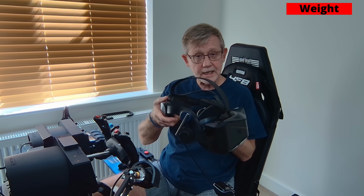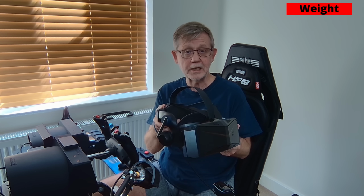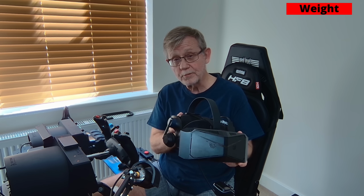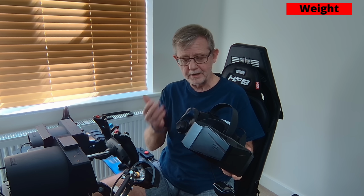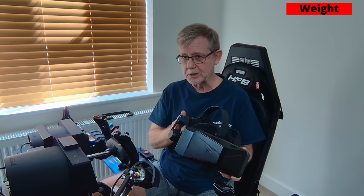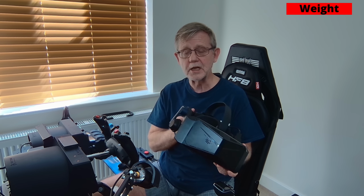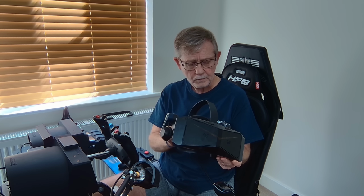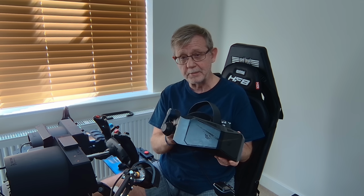Admittedly, the headset in itself is fairly well balanced, but it doesn't detract from the fact that this is a heavy headset. Now, that will vary depending on your body size and shape. Different people will have different opinions, but for me, I found this just a little bit too heavy. After about 2 hours, 2.5 hours, I needed to take a break. I was getting uncomfortable. It's an important factor and something you need to bear in mind.